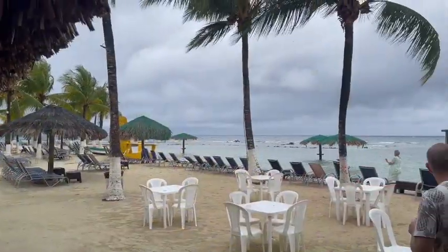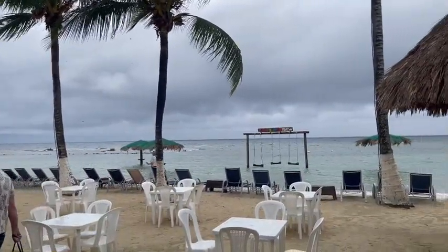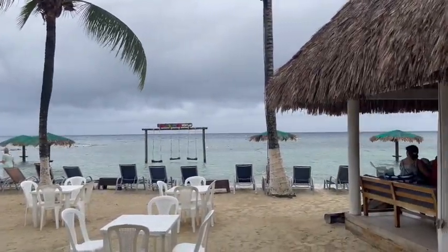Expensive to fly. It was, let me see, 800 for the ferry. It's about $20 now.